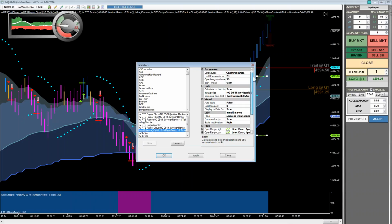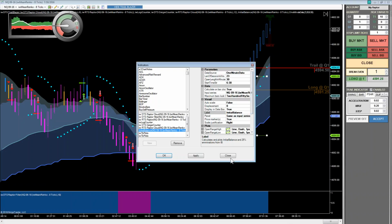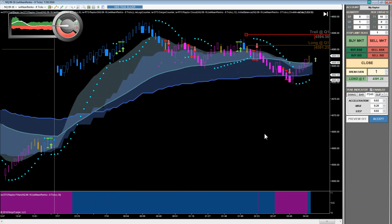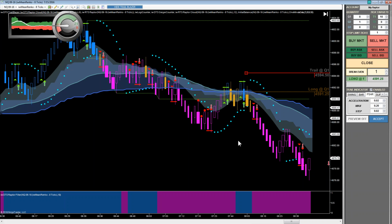And the cool thing about the initial balance lines is that you can actually program a bunch of lines in here. You can do extensions, you can do pivots, you can highlight all kinds of stuff. I'm really only interested in the opening range high and opening range low. That's all I have it set up for. And what it does is it shows you the first half hour's trading, the extremes, the high and the low. Why is that important, you say? Well, very often the market will find resistance or support at the highs and the lows.